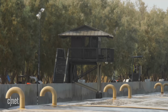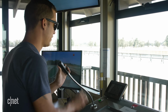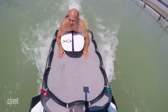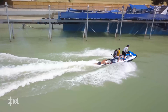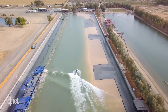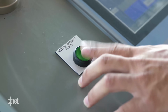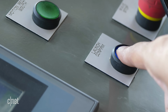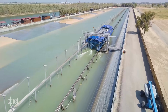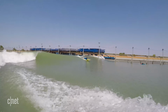Okay, so here's kind of the cheat sheet on how this all works. So there's a control tower behind me. That's where all of the magic happens. And they are radioing back and forth between the person on the jet ski carrying the surfers. And they can determine exactly how they want the wave to behave, if they want it to be an intermediate level or if they want it to be beginners for someone like me. And then the magic happens, they press all the buttons, and then that blue machine is the hydrofoil that's dragged along and it creates the wave.